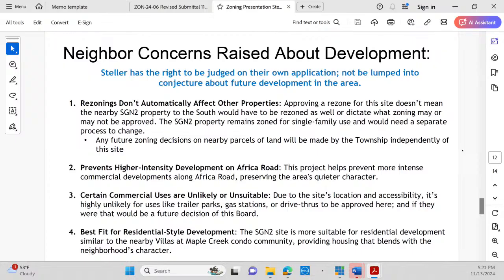Obviously, that is a decision of the board and the community, but having done this for years, that site does not look appropriate for those types of uses based on our experience. And we do think that the style that we have put in there is really suited for the residential character of this area.